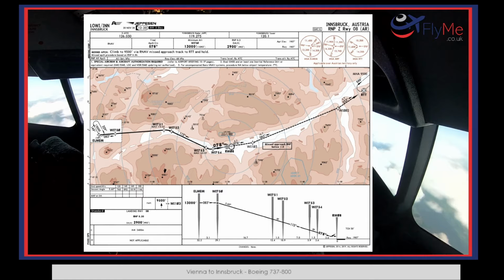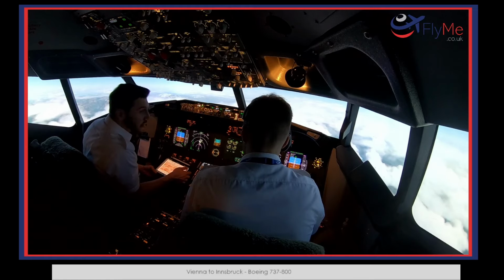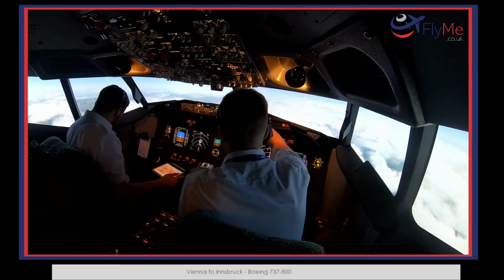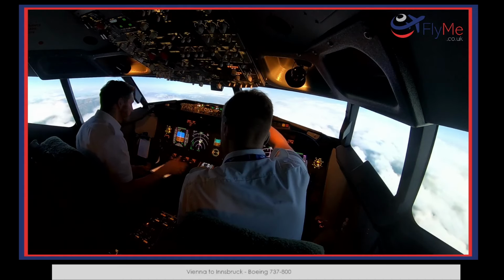Missed approach then. Climb to 9,500 feet via the RNAV track to Romeo Tango Tango and hold. And then if we happen to do that, we'll obviously take up that hold. So quite a nice missed approach then. Yeah, it's quite a pretty simple missed approach, and then we'll just diagnose it from there and decide what we're going to do, if you're happy with that. That sounds good to me. So just got minimums to set then. Yeah, so there's just minimums to set, and also you can set that if you want.